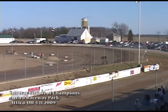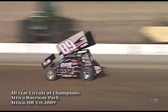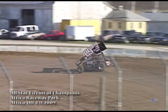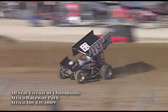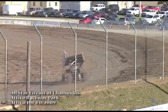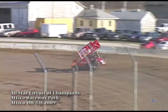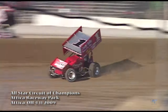Now on the speedway, in the 89G, the DVR Motorsports machine of David Gravel. Watertown, Connecticut, the hometown for David Gravel. Gravel is hoping to be on the All-Star Circuit of Champions Tour for 2009, challenging for the championship. Checkered flag for Gravel. 13.266.